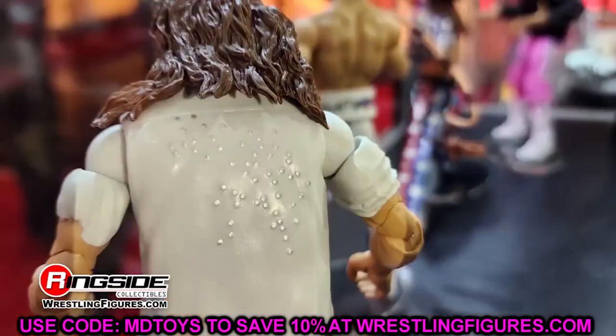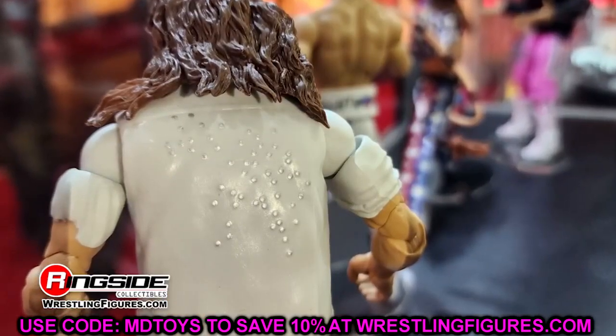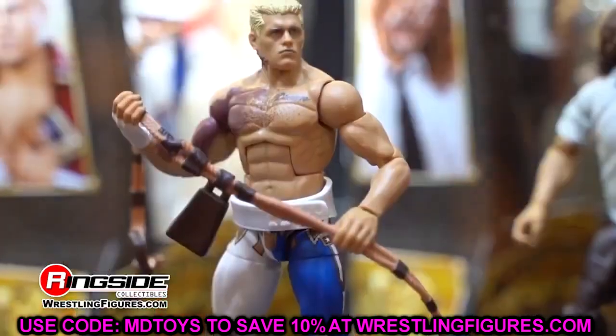We had some nice reveals and confirmed a lot of stuff. San Diego Comic Con is just weeks away, and some of this stuff was stuff we thought we would see there, but we got to see it early. I'm sure there's going to be plenty of stuff to showcase at SDCC, but let's go ahead and dive into these reveals.